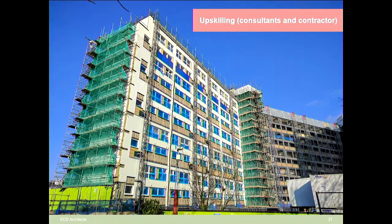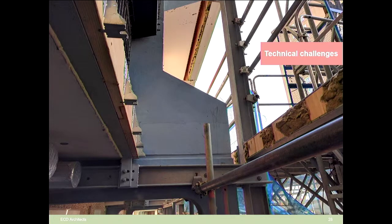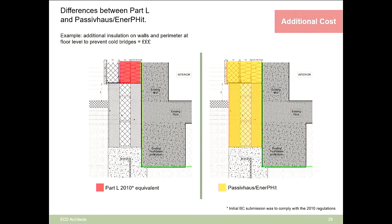And that's what it looks like. And that's what the detail looks like. So bridging out there, creating the new structure and bridging out to meet the new facade. Then we start to look at the cost benefit.